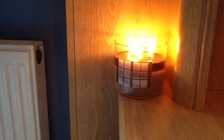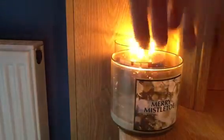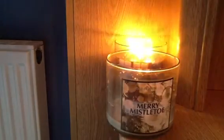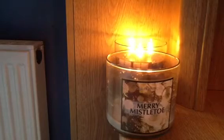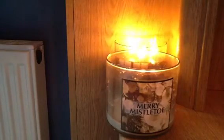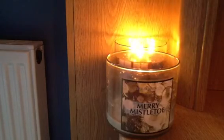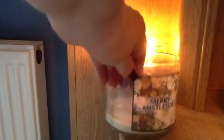And then probably my favourite of all the Christmas ones was this Merry Mistletoe, which was a repeat purchase for me. I had it last year. I enjoyed it. I really associate it with the festive season now. There's a bit of pine in there, but a bit of citrus. So it's just a lighter, slightly subtler fragrance that doesn't shout at you pine or cinnamon or anything like that. But I really associate it with Christmas now.